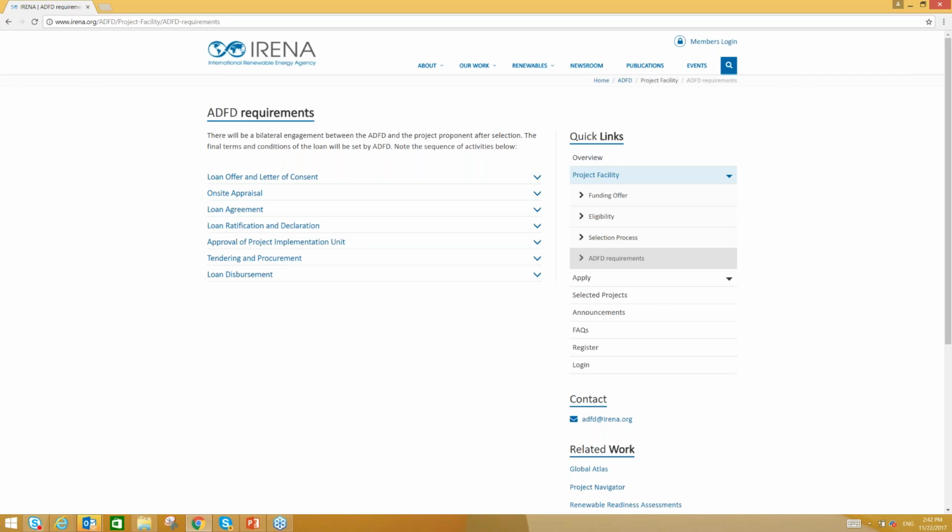That's why the total project cost can be any size. The minimum, though, because it's up to 50%, the minimum size of a project is 10 million, because the minimum offer from ADFD is 5 million. So 5 to 15 million is what ADFD offers.